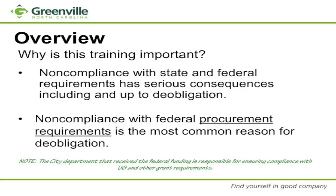So why is this training important? This training is extremely important because non-compliance has very serious consequences. Non-compliance can be anything up to and including deobligation. So the City of Greenville does not want to be in a situation where we lose our federal funding because of non-compliance with these procurement requirements. So it is very, very important that we attend this training and follow this training through.